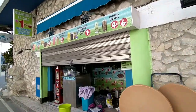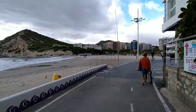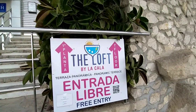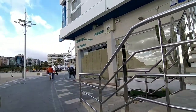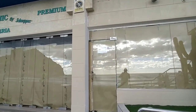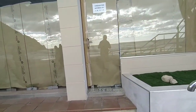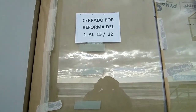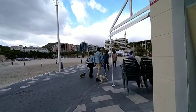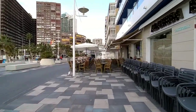The old ice cream parlour, getting ready for next year. That used to be a restaurant on the beach over there, but I went past the other day, it's empty, closed. The loft is closed. COVID bites. Ooh, what's going on here? Oh, here, yeah, look. 1st to the 15th of December, closed for refurbishment. I wonder why this was closed when I walked down. Coffee shop, restaurant, another busy place. Oh, they're all busy. Unusually quiet today, it's the weather, that's fair.